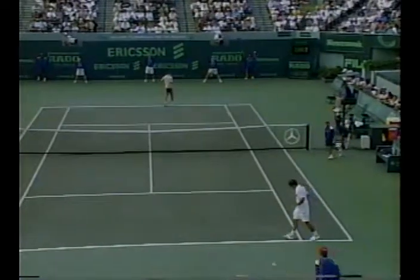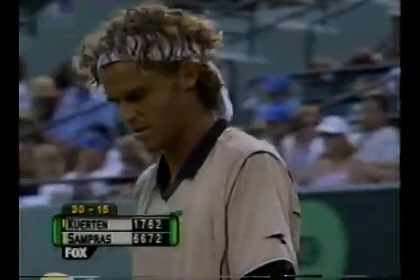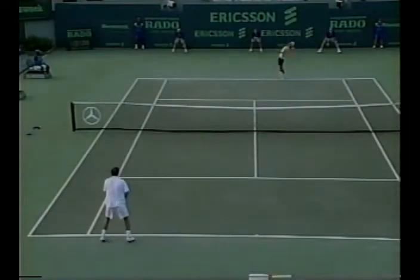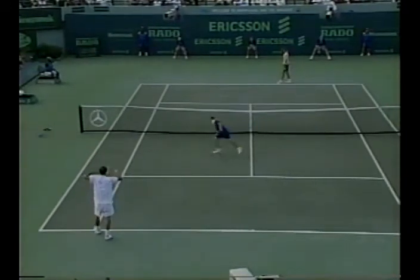30-15. And Kuerten continuing to serve effectively. 14 aces for him. The second foot fault, yeah. Not bad for him.